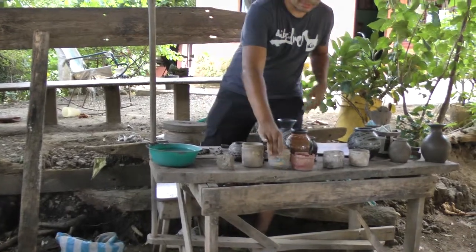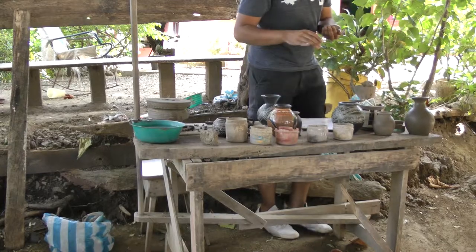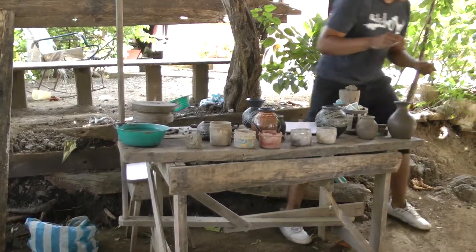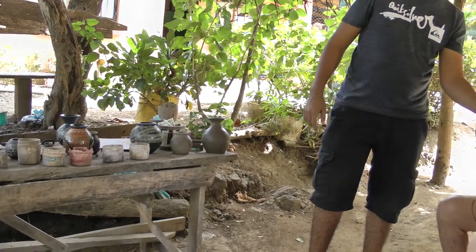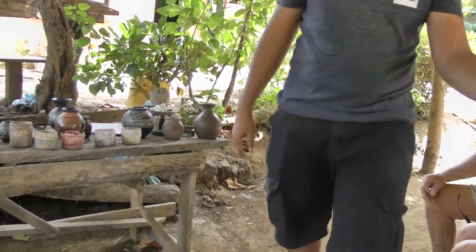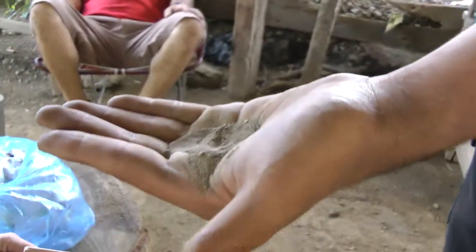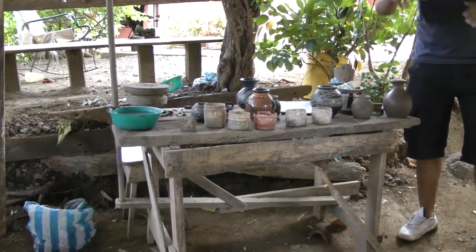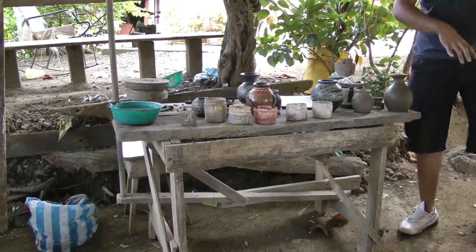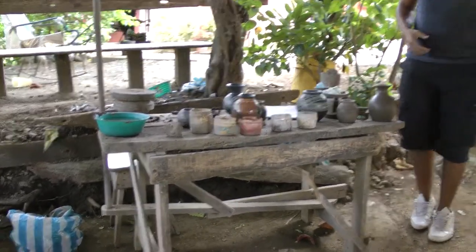Well, we mix the clay with sand. We use a special sand from the river. We call it iguana sand because iguanas lay their eggs in this sand. Very fine. Soft. So, we mix two parts clay, one part sand. Put it in a plastic bag, with water, and mix it with our feet for 2 hours. Good exercise.